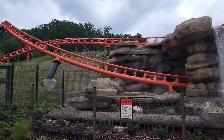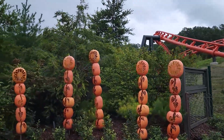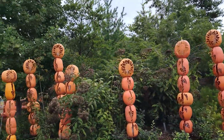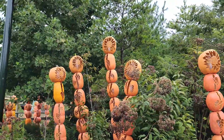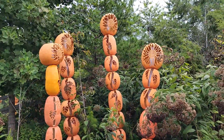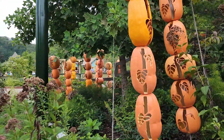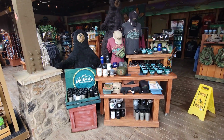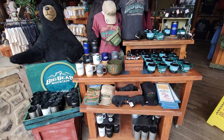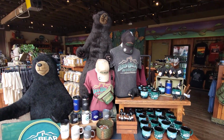So back here by Big Bear Mountain, the sunflower pumpkins are back once again. They were new just not too long ago, what, 2 years ago maybe? But they're back. And they go all the way down that way. We're exploring Wildwood Grove, and of course we stop to take a look at the Big Bear Mountain merchandise.